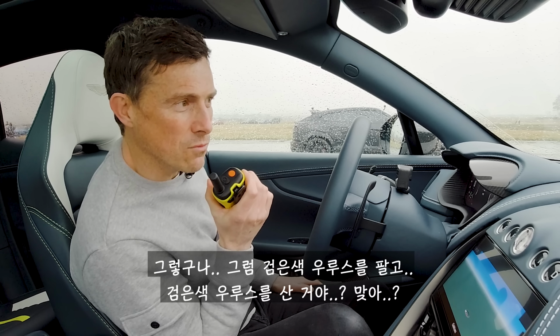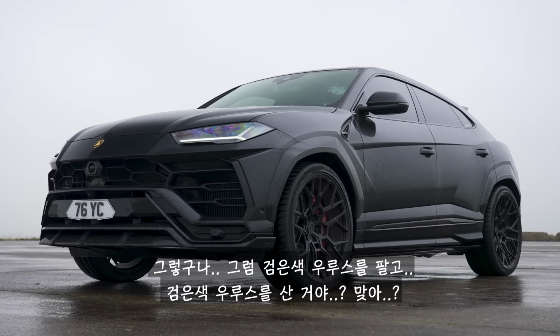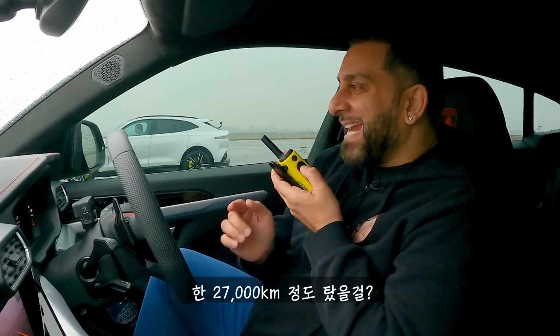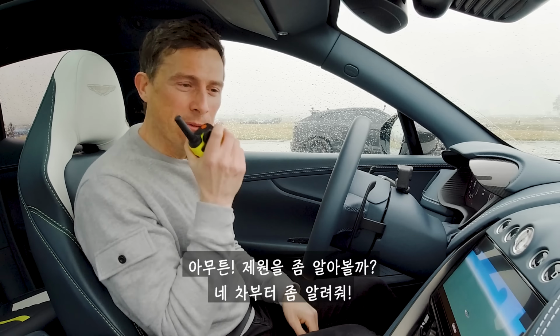Okay, so you sold your black Urus for a black Urus, is that correct? Yes, but the other one was a year and a half old, and it had 17,000 miles. This one is brand new and it's got 500 odd miles. And we're about to drag race it, is that correct? Anything for you, Matthew, anything for you, mate. Anyway, should we do the stats?